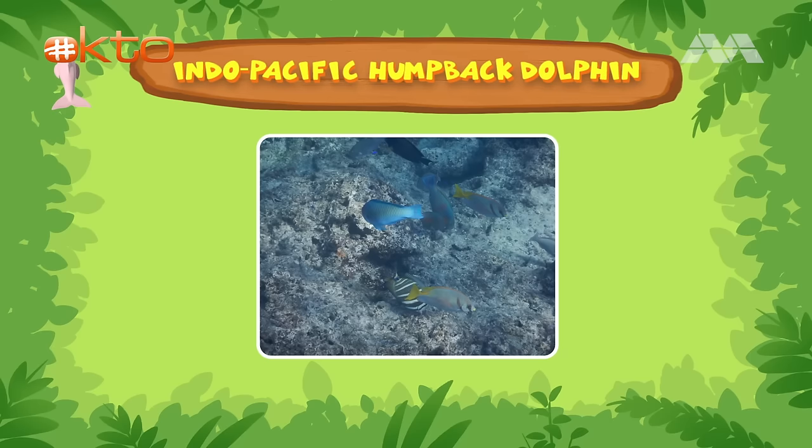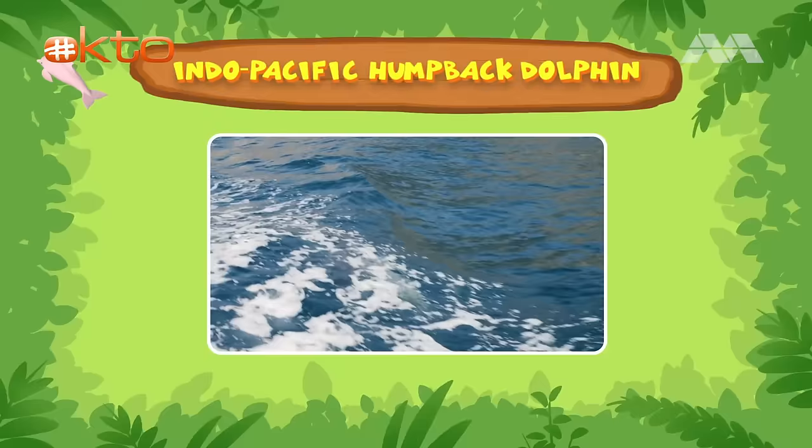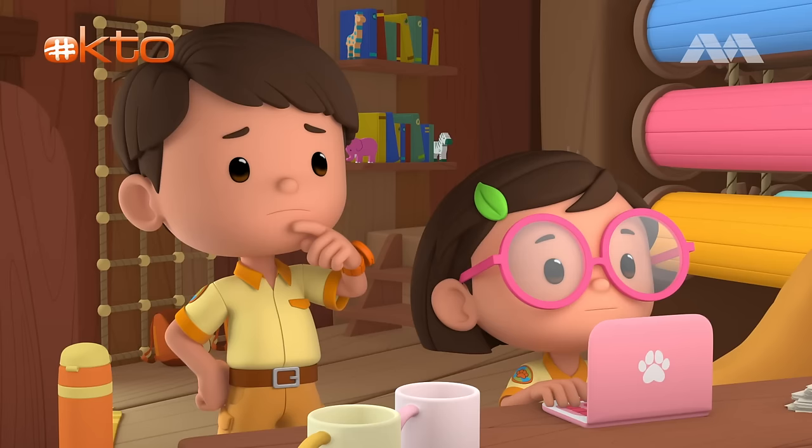And unlike fish, dolphins breathe air using their lungs, so they have to come up to the water surface for air. Dolphins breathe through the blowhole on top of their heads. It's like their noses! Nothing explains why the baby dolphin was acting strangely.